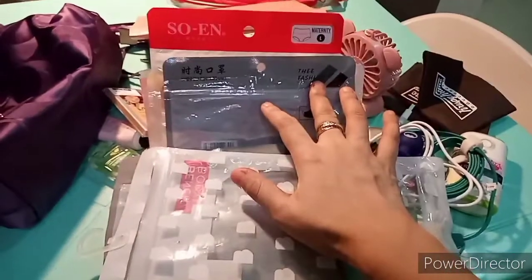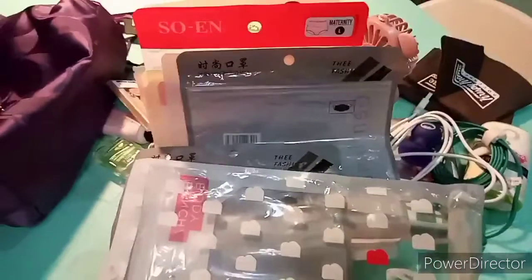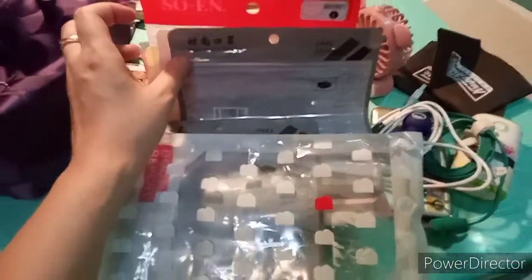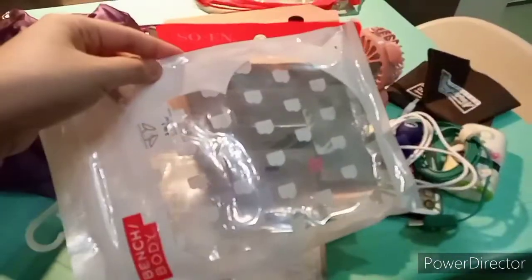We can get this free from the items that we bought, from the items that we can buy in the stores. So, free lang siya. I'm gonna show you how to reuse this one. It's nice na kita nyo rin yung loob.